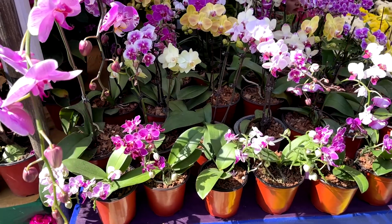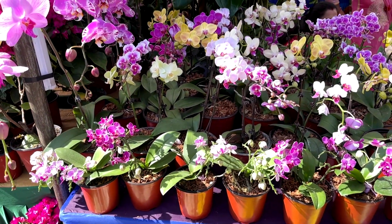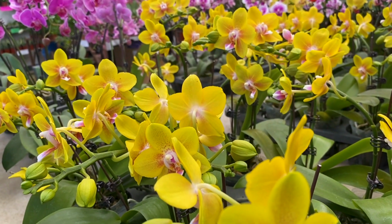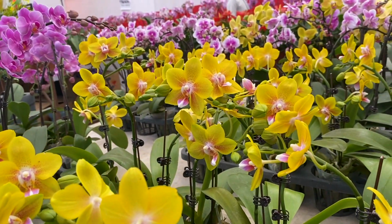And here's a tip. If your orchid isn't reblooming, try giving it a slight temperature drop at night. It triggers the flowering cycle. A little patience and the right care, and you'll have a gorgeous orchid putting on a show year after year.